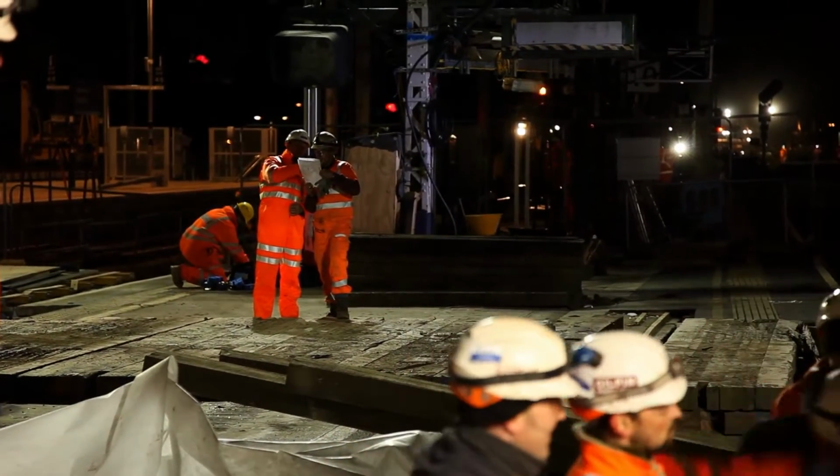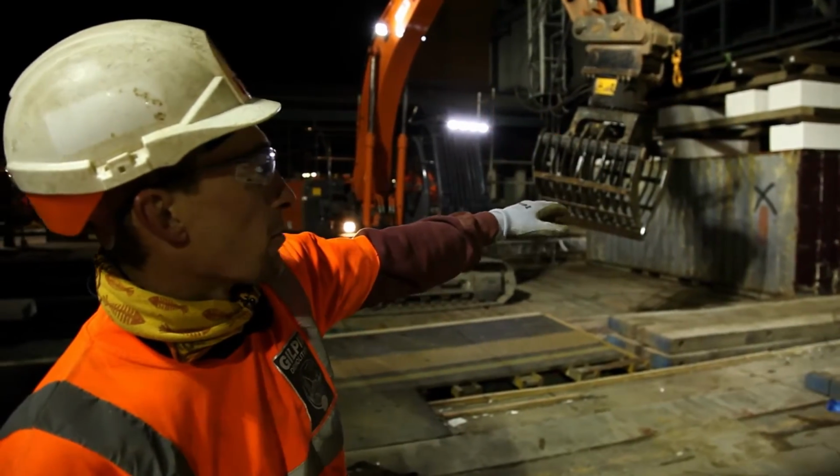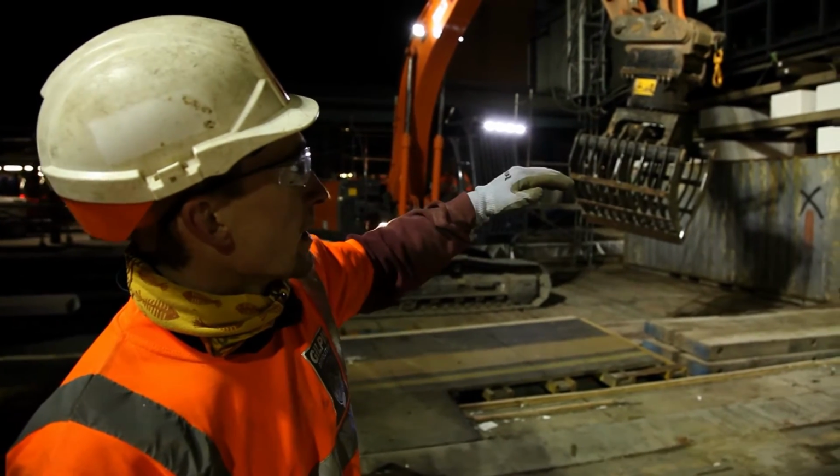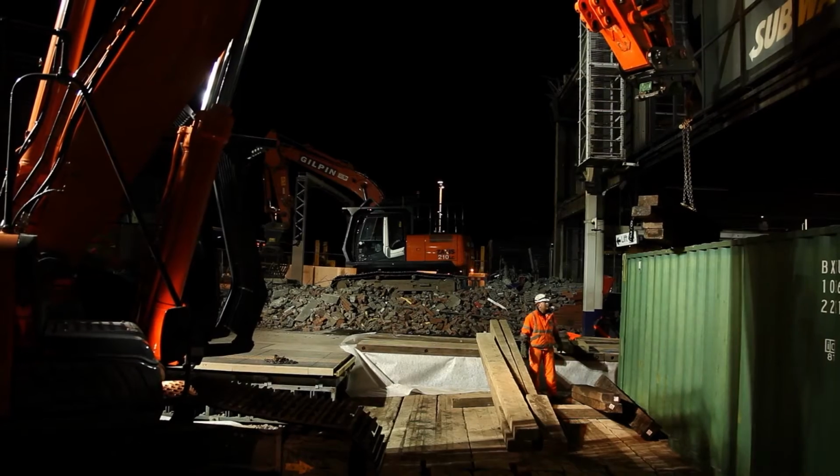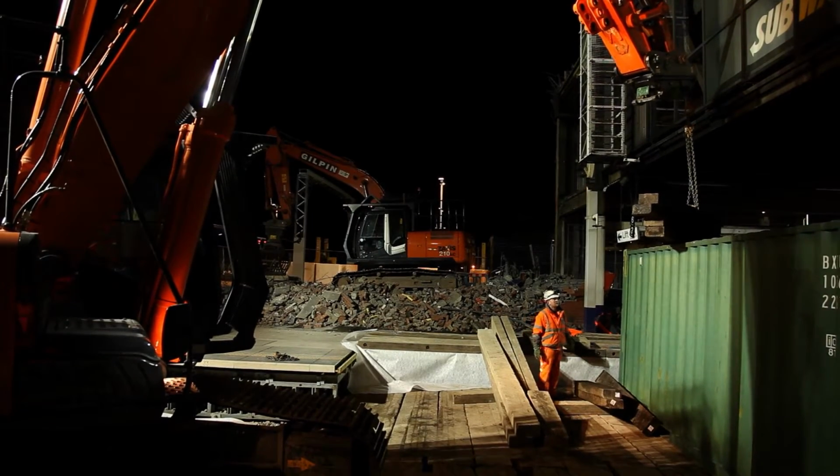Quite a big problem really. We had the containers in place, ready to put the props up for the bridge. We had built the Jenga-like style with the sleepers on top, which is going to be the butt for the bridge when it comes down. It was nowhere near close.